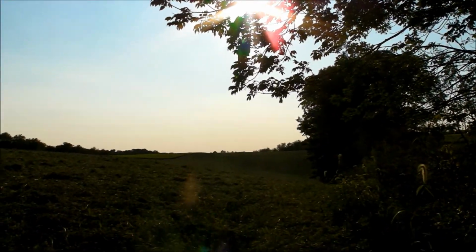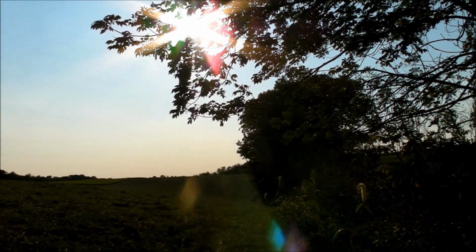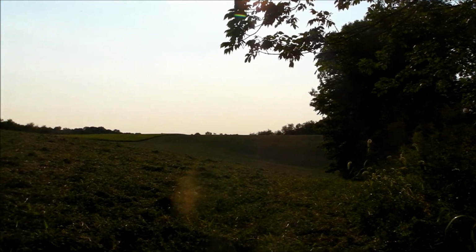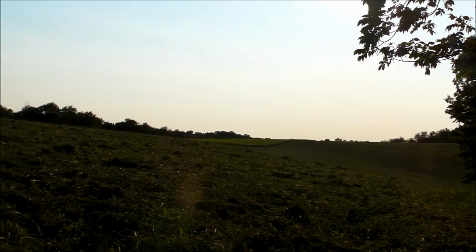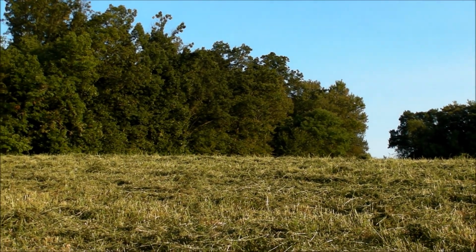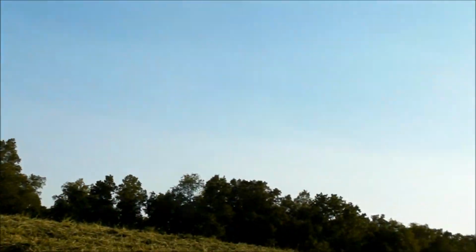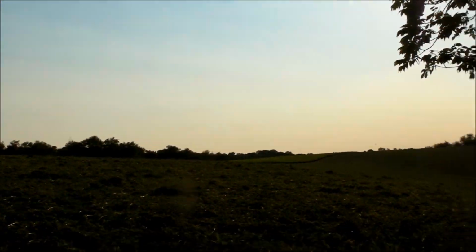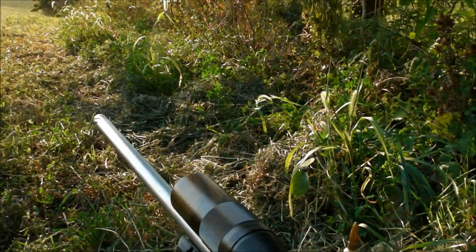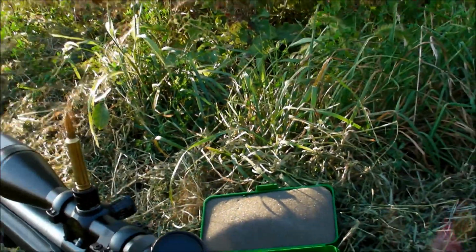I'm actually hunting on the opposite side. Last night I was near the top of that ridge right there, and I killed a couple down in that valley, and then the longest ones were near that tree line back there behind me. I'm facing west tonight. So anyways, this is my first groundhog video I'm going to post on my YouTube website.